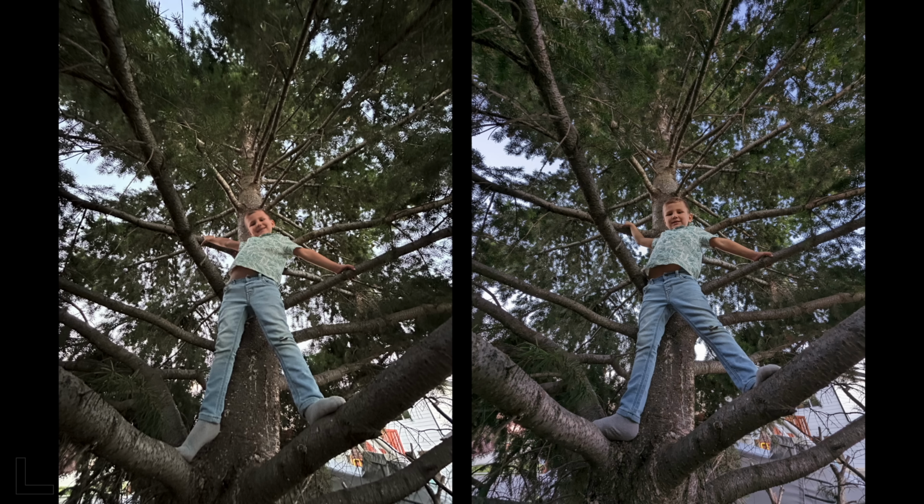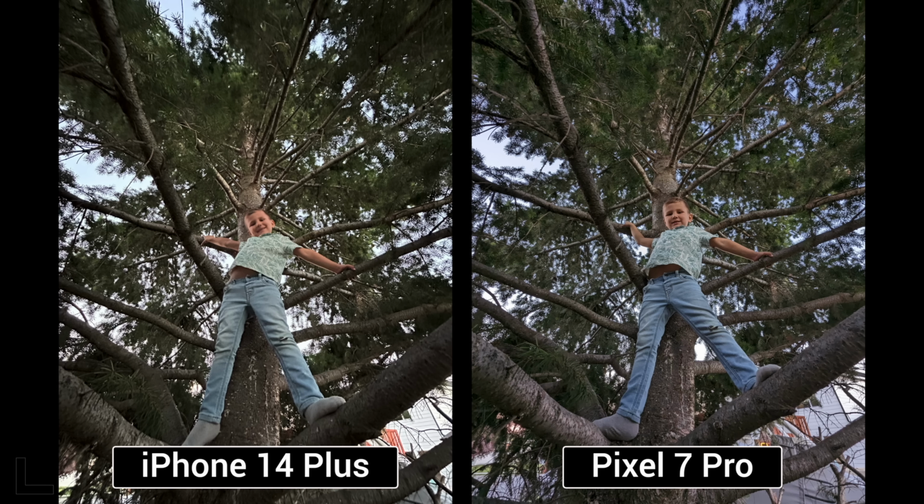Here we have an ultra wide and tough lighting. That's cool. I'm gonna have to go with the right. You got much more detail everywhere, and you actually have different colors and some sky. Yeah. Much better, more sharp. Pixel 7 Pro. The ultra wide is nice.